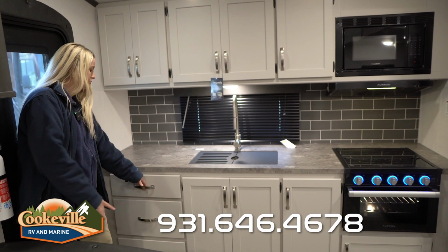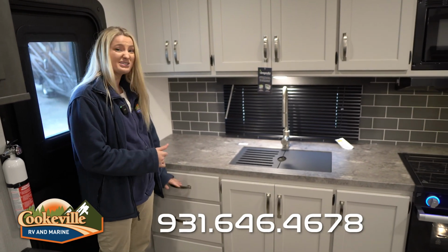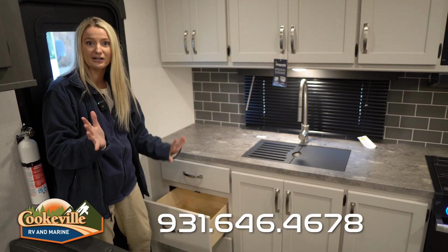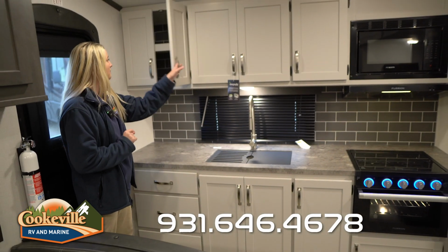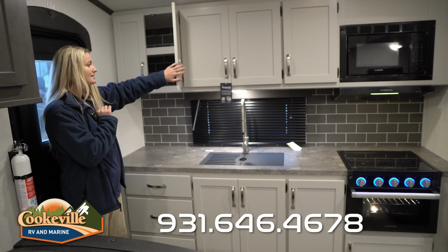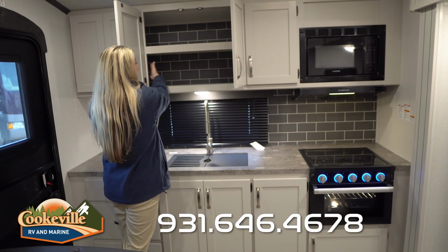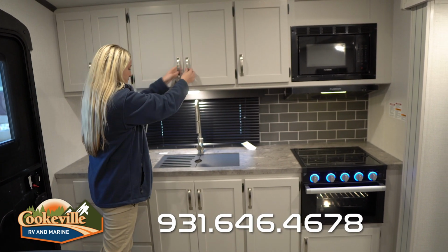So if you want to plug in all your phones over here, your tablets, all of that, that's a great area. We also do have a couple drawers right here, perfect to throw your silverware in, or since it's right by that entryway, it's kind of like a little catch-all area to put your bags, keys, anything. That's a good area for that. Up above, we do have some storage for your pots, pans, plates, and over our sink, we do have a little bit more storage, and this is all open, so this goes from here over to this one as well.